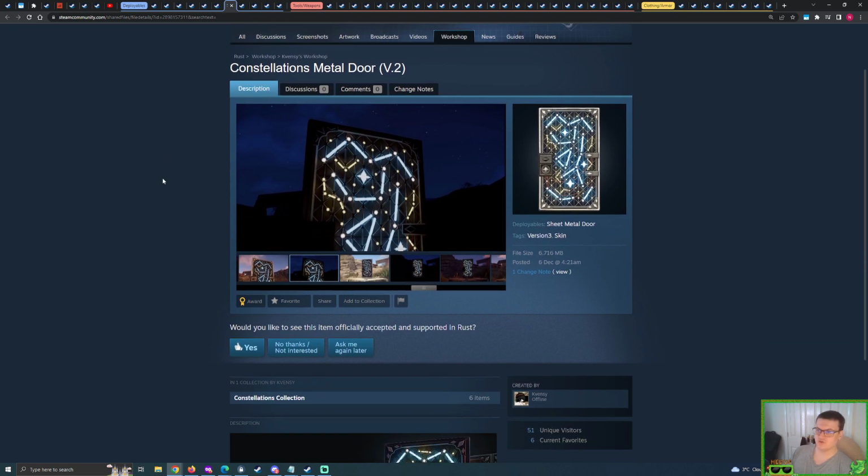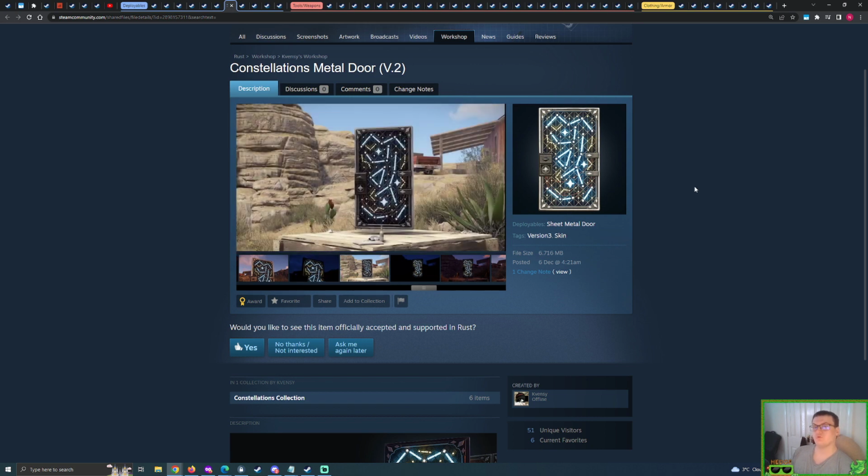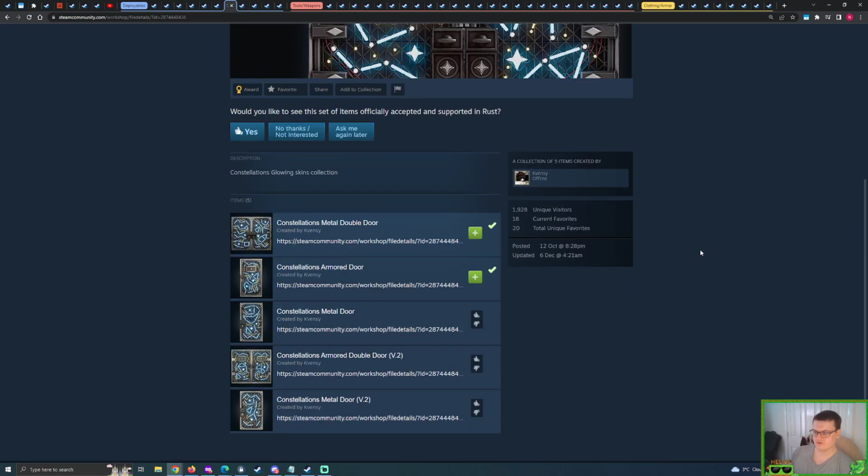Right, now we've got a continuation of the Constellations collection. It is the Constellations sheet metal door, single sheet metal door. So, if you recall, Mr. Cavency, a good couple months ago, had his double sheet metal door accepted. We had the armoured door accepted, but he did make a single sheet metal door after a while, but it wasn't accepted, and about a good few weeks later, he's decided to come back to it. He's now made a version 2.